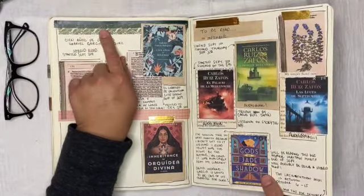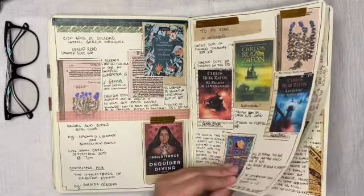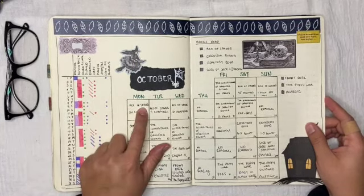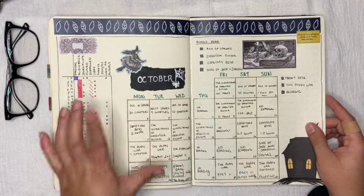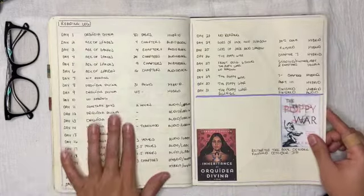I found some washi tape that had something to do with either the cover or the book that I was reading, the format, the apps that I'm using. I am recording the name of the book. I'm recording how many chapters or pages I read, or how many hours I listened to an audiobook. And again, my reading log.